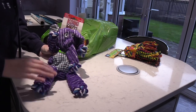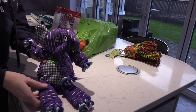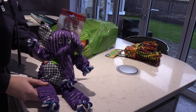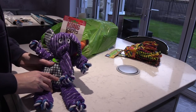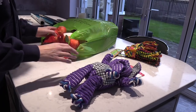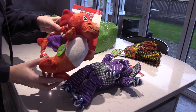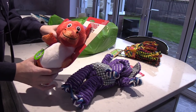So the first thing I got her was this sort of Kong knot toy. The thing with Daisy is she's very small and dainty, but she's rough with her toys. She's got teeth like little razors, and she literally rips the faces and the stuffing out of her toys. She is so unbelievably rough with her toys. So this is sturdy. This is another Kong toy. It's really cute, like a little dinosaur dragon. Actually, it's a dragon, so it feels lovely. And obviously all of these squeak. I'm not going to squeak because I've put her in a bed.